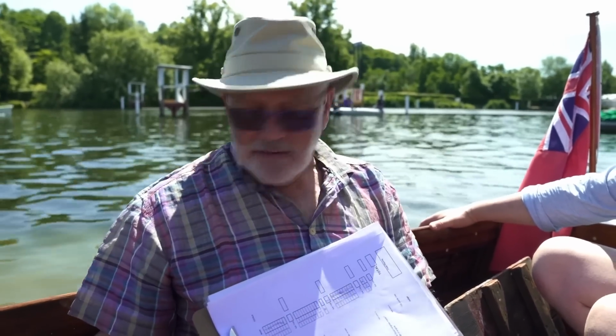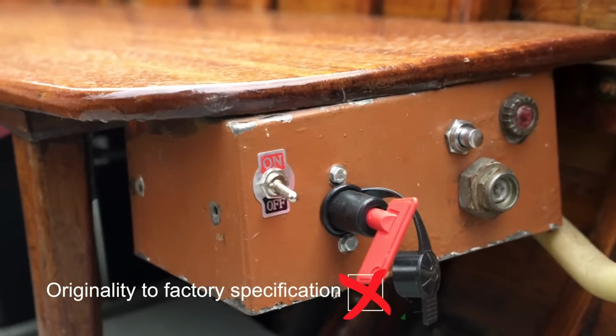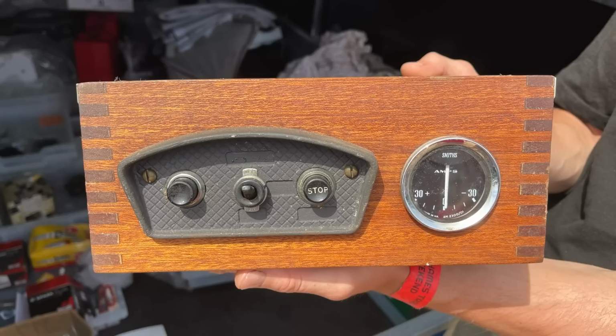That's certainly not a works style. So what would have been there? Because that is quite a simple panel. It was quite a simple panel with an on-off switch, a push button for starter, sometimes an ammeter.